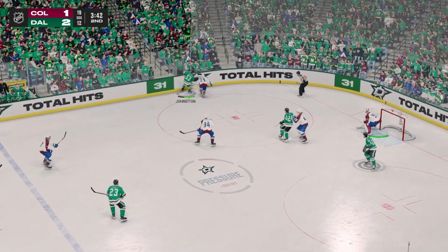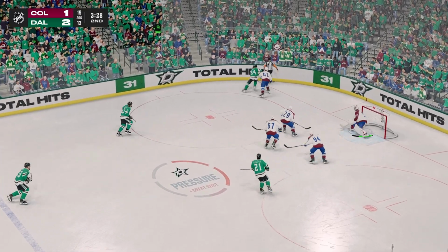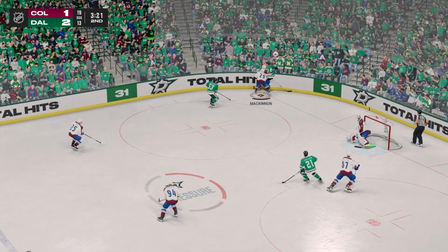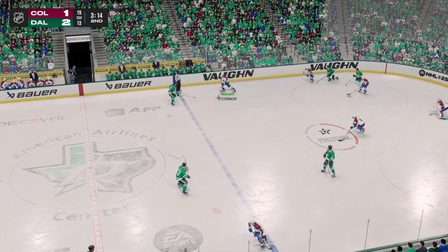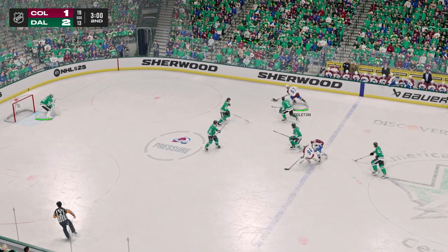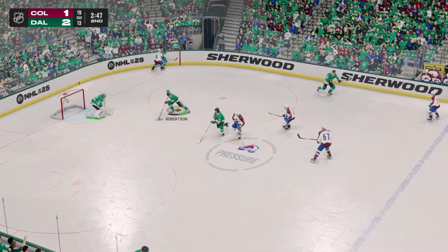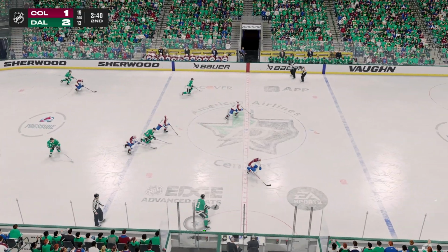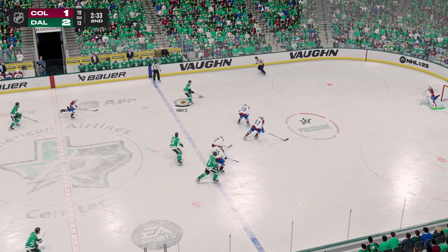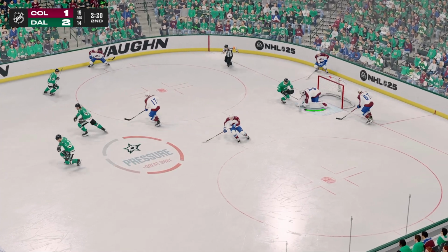Well, he thought he had a lot of time there, but the defender makes a great play, works hard to get back to position, and takes away the shot. The Avs gain control of the puck against the wall. Gains the zone through the middle. Huge play in his own end to come up with the puck. And now it's over to Hintz. Takes it to the net. Oh, he stops him with the glove.